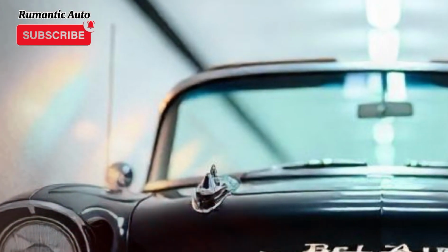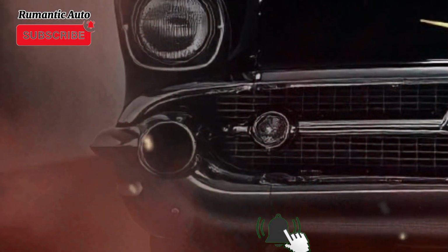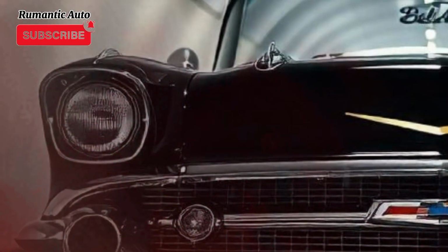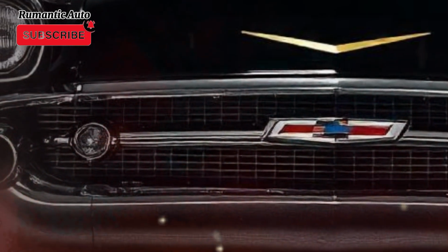Today, the Chevrolet Bel Air remains an iconic symbol of American automotive history, coveted by collectors and enthusiasts worldwide. Its timeless design, impressive performance, and rich heritage make it an irresistible choice for anyone seeking a truly legendary vehicle.